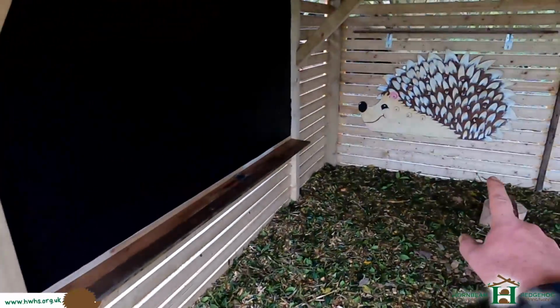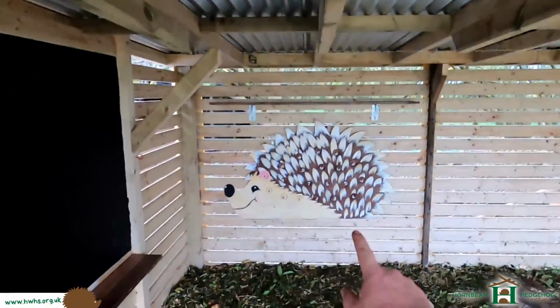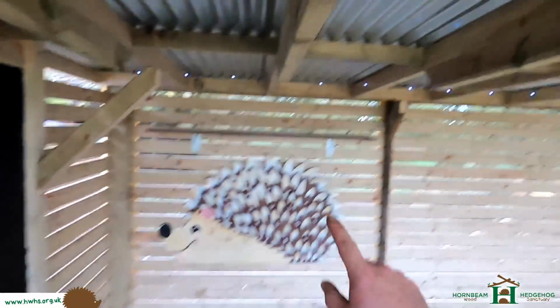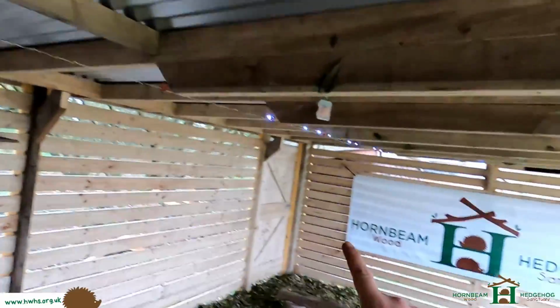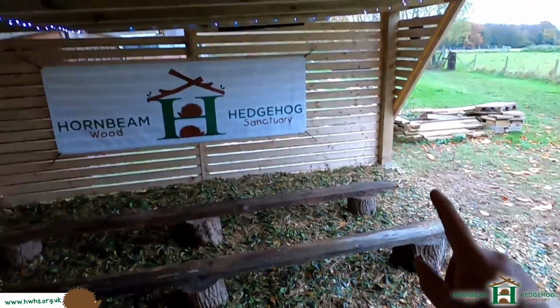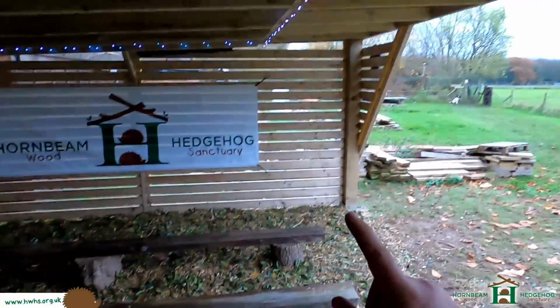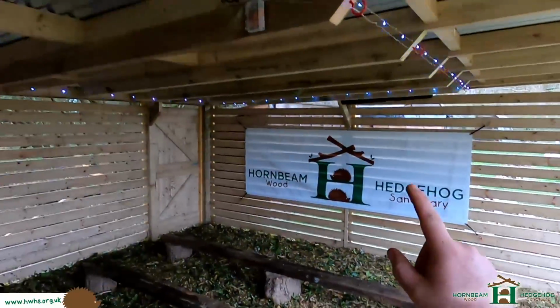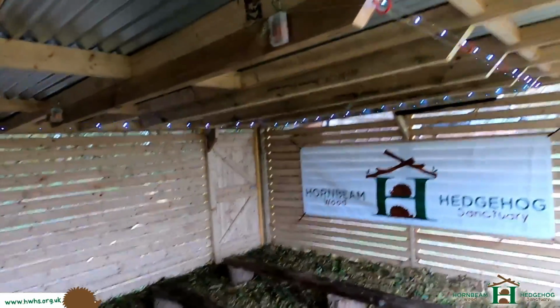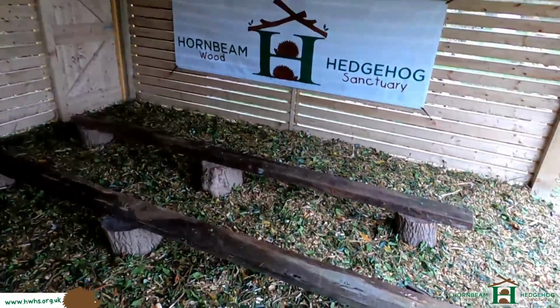We've got a little hedgehog on the wall up there now, a little shelf above it, and a little shelf below the blackboard as well. And I've put some fancy lights up because it's festive soon, so I thought I'd put some little Christmassy lights up. There isn't actually any lighting in here. I will probably get some 12-volt lights in here eventually. But there, so pretty chuffed.